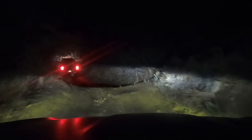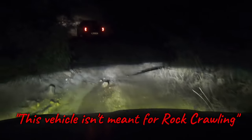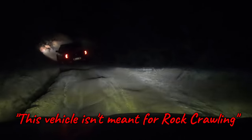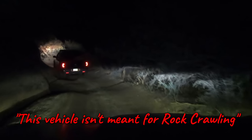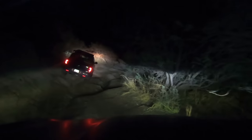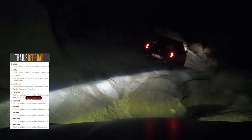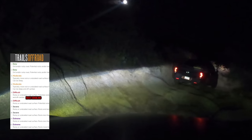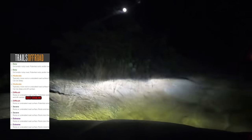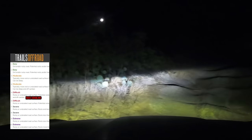There's a lot of cliche things that automotive journalists will say. I think every single all-wheel drive review will say, this vehicle is not meant for rock crawling. How many times have you all heard that? I kind of wonder if those automotive journalists actually realize that rock crawling starts at level 5 on a scale of 1 to 10. So what about levels 1 to 4? Where does an all-wheel drive vehicle stack up?